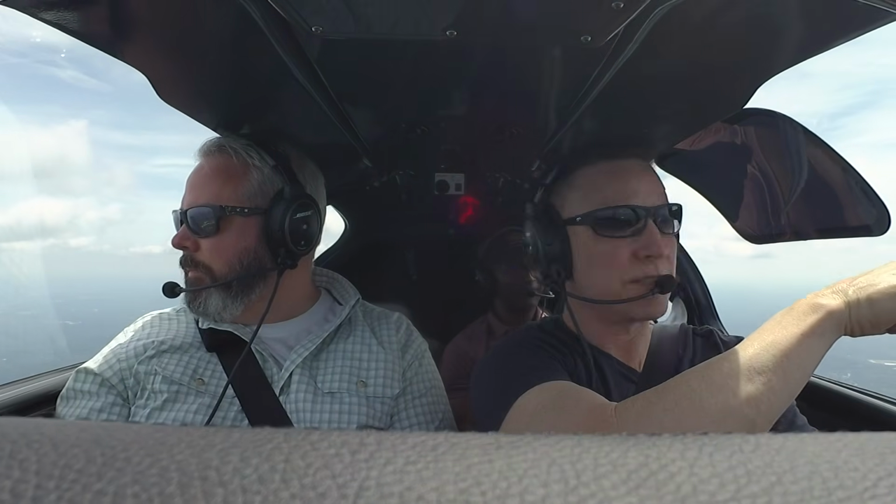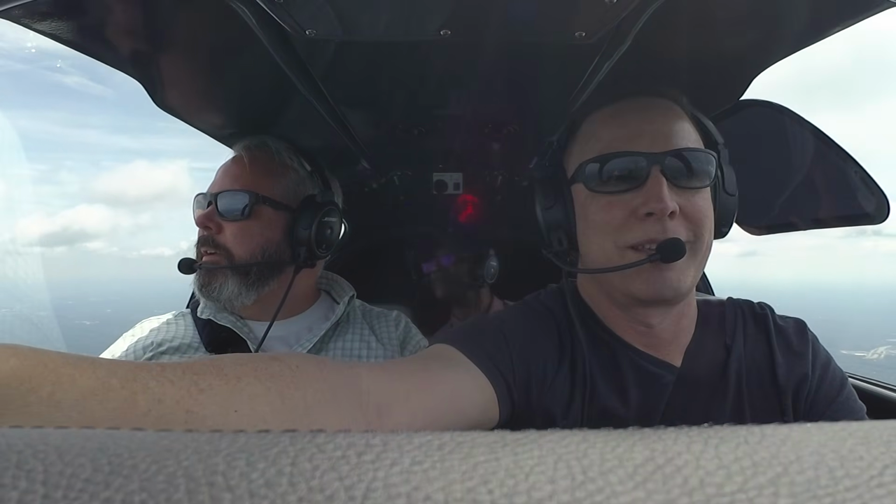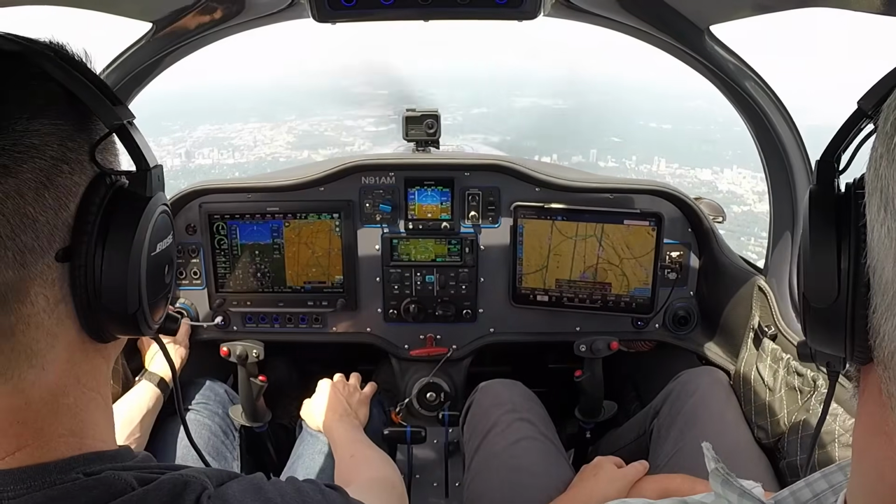You can see Hartsfield down there. Oh yeah. Oh wow. And that runway is Dobbins Air Force Base. Okay. Wow. So again, Scottish Rite, you can see the helicopter pads on it. Oh yeah. So yeah, lots of runway options.